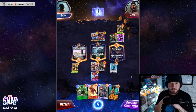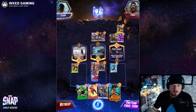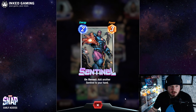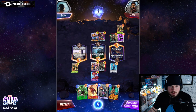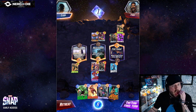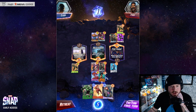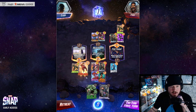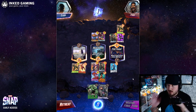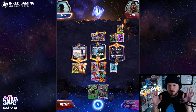Okay. So I could play Hulk, or I could add. This is the last turn. I could do Hulk or I could do Iron Man. So let's do Misty Knight and Iron Man. I think that's good. I think that we've lost Fisk Tower.